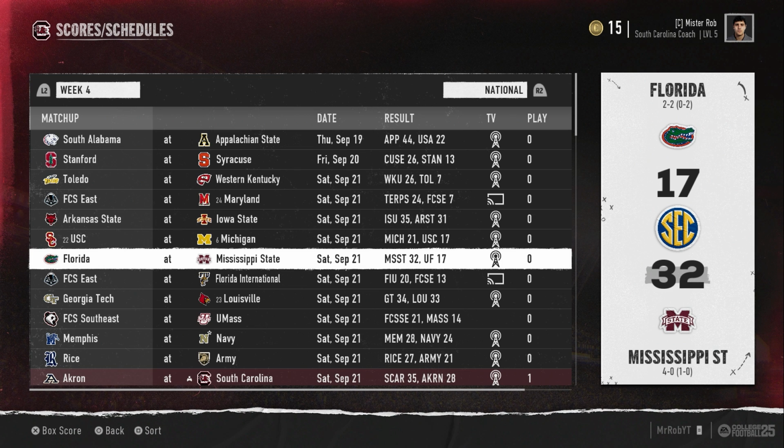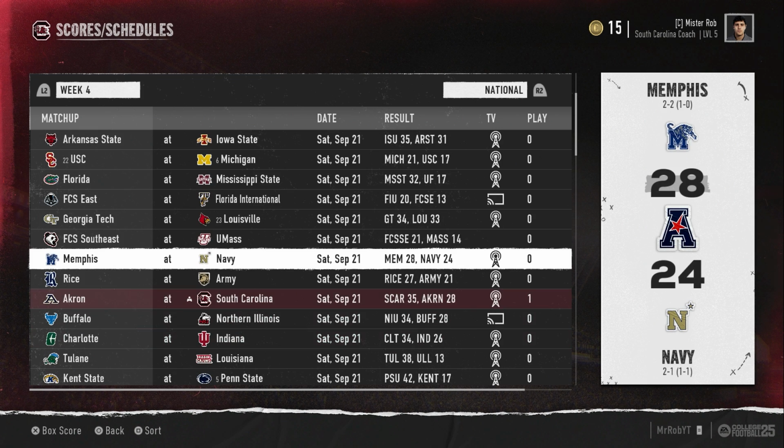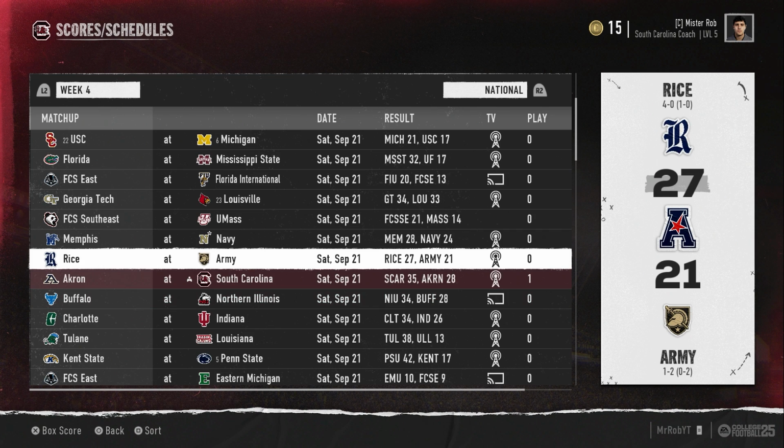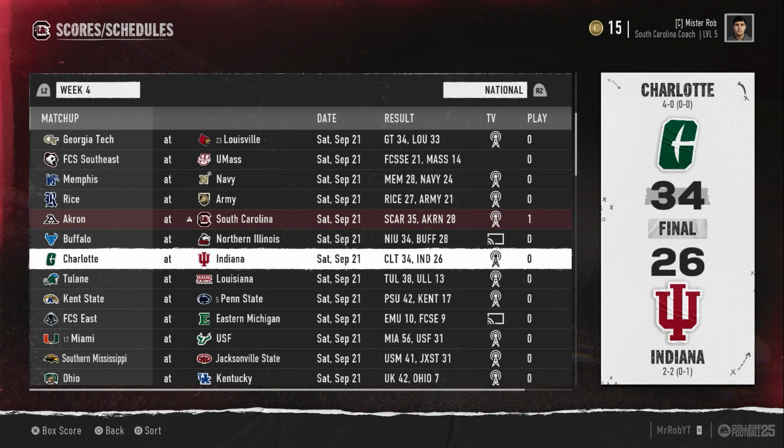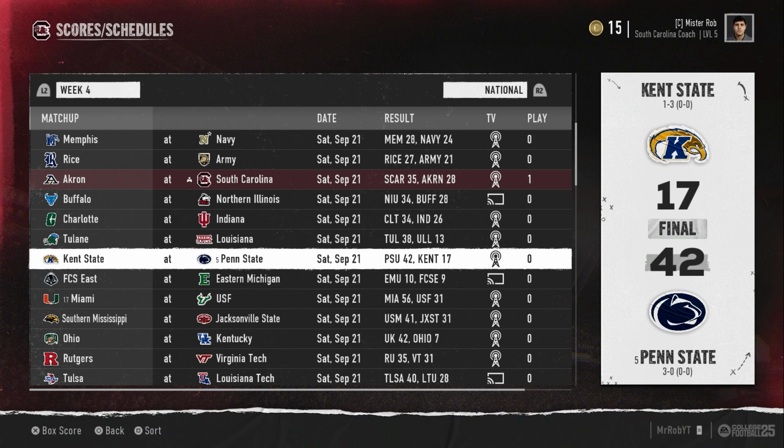Mississippi State knocks off Florida in the SEC. Georgia Tech wins a 1-point game on the road against Louisville. The Yellow Jackets have had a very good season this year with a couple of big wins. Memphis gets a road victory in conference against Navy, and Army also drops. So not a good week for the military academies. Charlotte gets another big win. That's the second big win on the road. 49ers, they need to start getting some rank recognition soon.